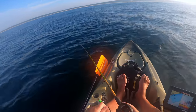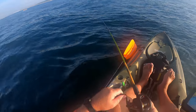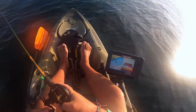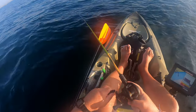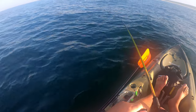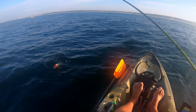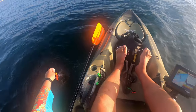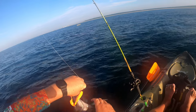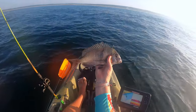Bunch of bait down there now. Bunch of bait. Bunch of bait down there. Porgies or what? Oh, nice porgy, nice porgy. Porgy. Probably too small though. Good size though, good size. Nice little porgy. I'm gonna let him go.